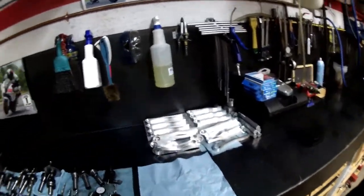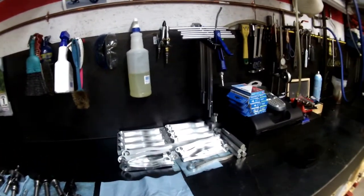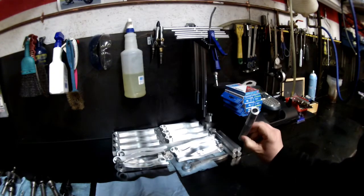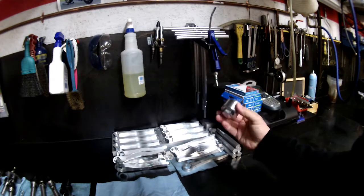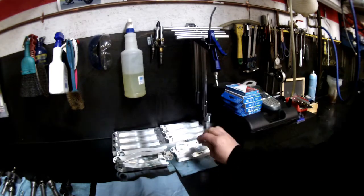Tools I make, or not tools, these are parts I make, parts and tools. That's a pull rod tool I make and sell, a fork cap tool that I make a bunch of as well, and then these are brake guards.